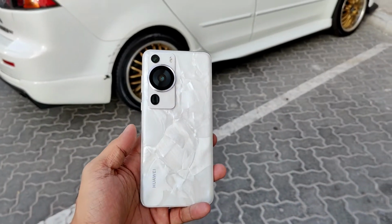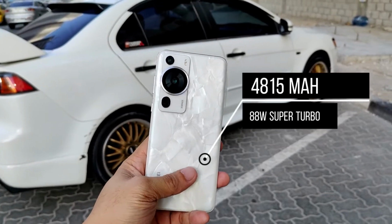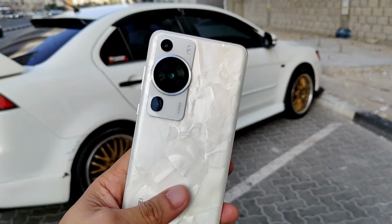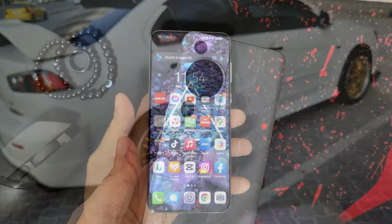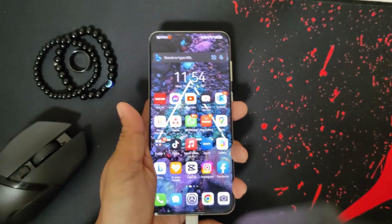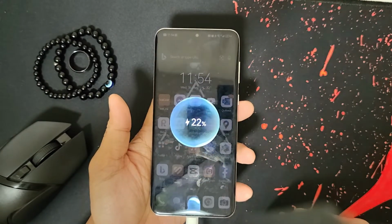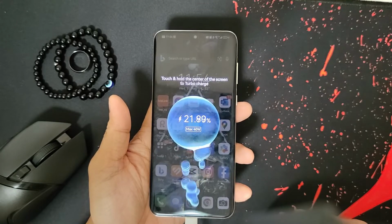The battery of the P60 Pro is also impressive. The phone has a 4815 mAh battery that can last more than a day of moderate use. It also supports 88 watts supercharged turbo wired charging, which means you can charge it up to 50% in just 10 minutes and fully charge the device in 29 minutes.